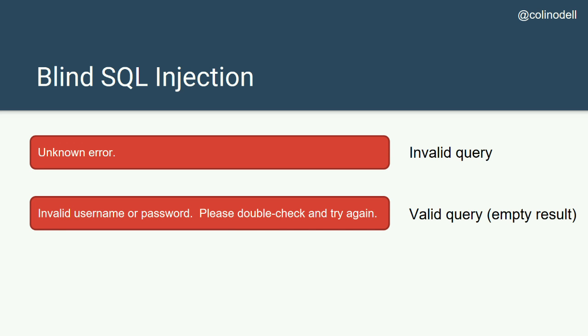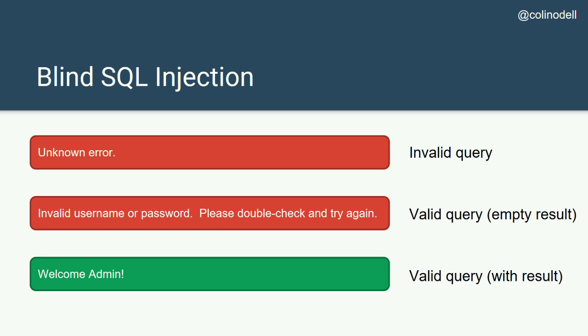Now, if we get this message instead, this is telling us that the query was valid, but there were no results returned. There was zero rows returned from the database. So if we tried to do a SQL injection and saw this, that tells us that our injection kind of worked. Our database table names were correct, column names were correct, everything was correct, there just was no data. So the answer to our question that we were asking is no. But if on the other hand we saw this, we know our query is valid, and the answer to our question is yes. So let me show you what that looks like.